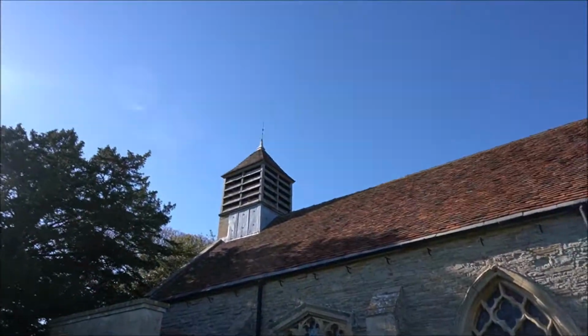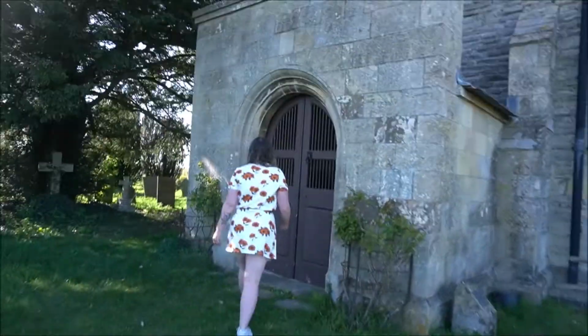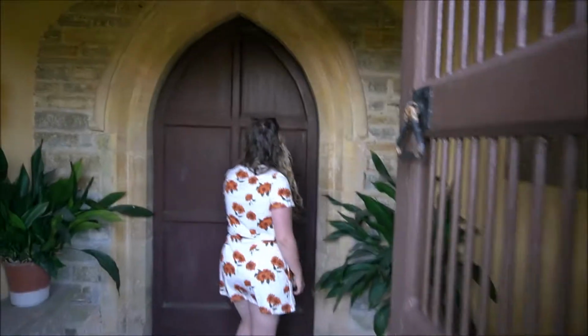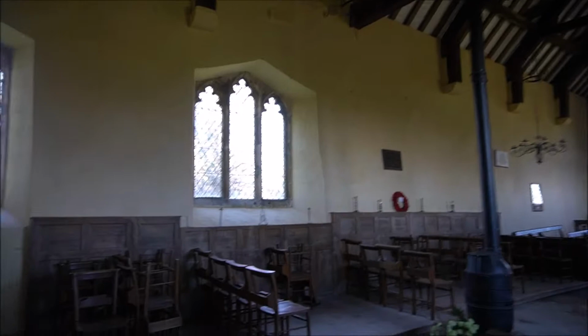Oh, the bell tower's made of wood. And the lead's still on it. There's one. There's two. There we go. Oh, this is nice. All wooden.